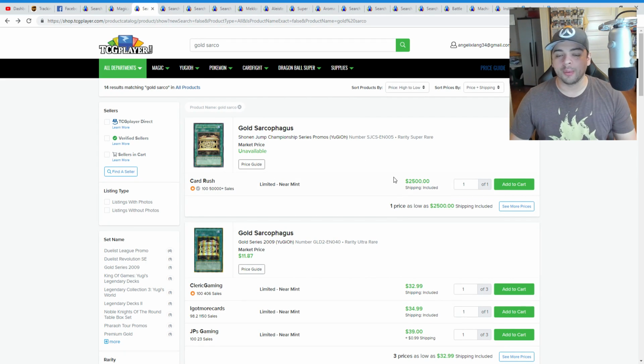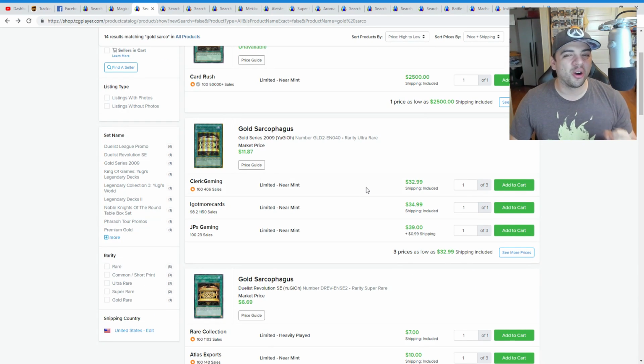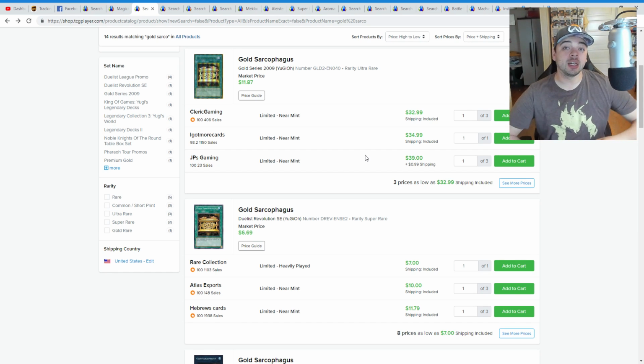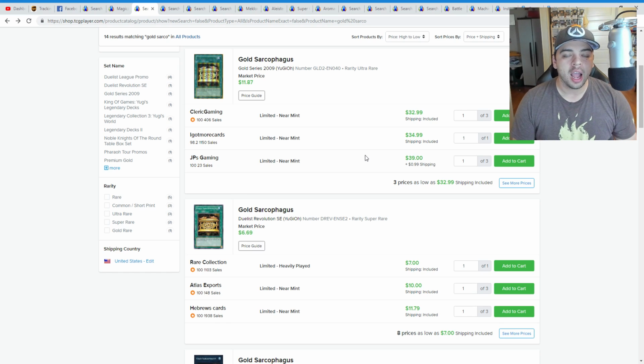Next, Goat Sarc. Now, we're not talking about the Shonen Jump Goat Sarc. That's like $25. No. We're talking about the Goat Series 2009 Goat Sarc. That's about $33 to $35 for this Goat Sarcophagus. This card's price was increasing yesterday, hitting around $20, and still moving higher and higher. And now we're seeing 2009 Goat Sarc hit about $32.